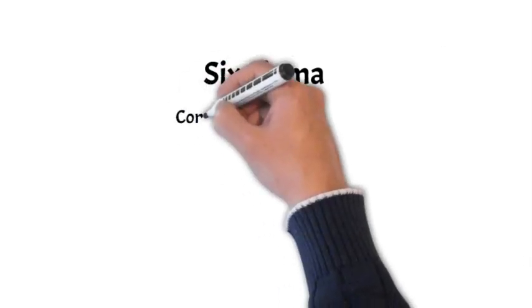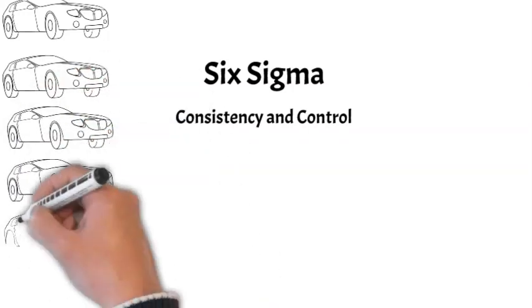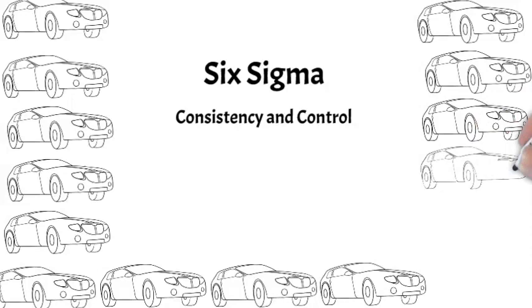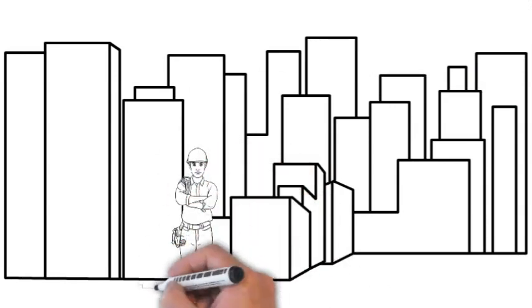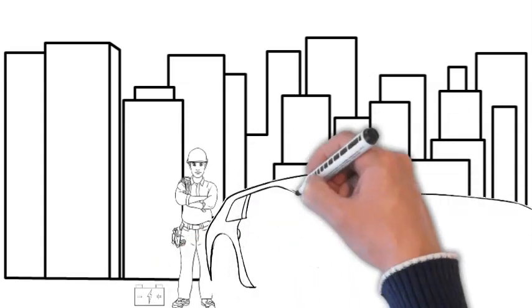Six Sigma, on the other hand, focuses on consistency and control. The reality is that the output from almost every process varies. Consider a new car purchase. When Adele purchased a new Honda, one of her first trips was from New York to Miami. After spending a day with a friend, the car failed to start. The problem? A shorted battery.